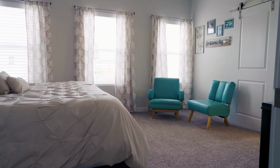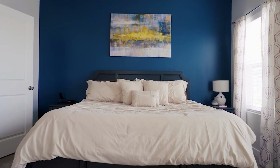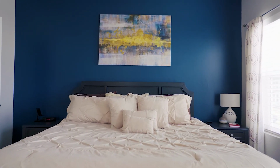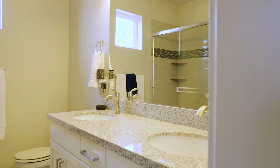And another nice thing, like you were saying about the layouts, is they make sure that they include a lot of closets in these homes, the pantries. It's got a lot of the things that people have on their wish list when they're looking for homes. Yeah, they do a good job because it feels like a $1 million home, even though these are a fraction of that cost. Yes, absolutely.